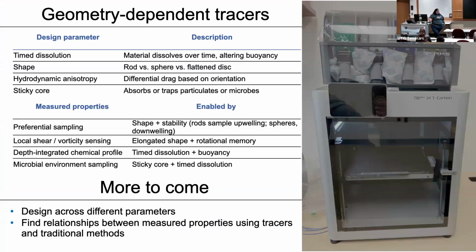Where we're at right now is that we are making these tracers. I have a 3D printer in my office if you need anything 3D printed. I just wanted to put that out there.